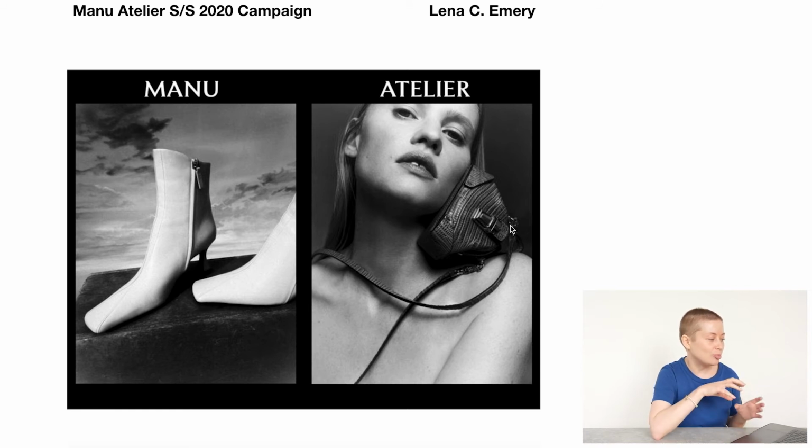And somehow this pairing, these two shots next to each other, it works so well. And black and white, of course, helps, but also these lines on the shoes coming into the frame, and these lines on the bag also casually positioned on her, around her body, wrapped around her shoulders.